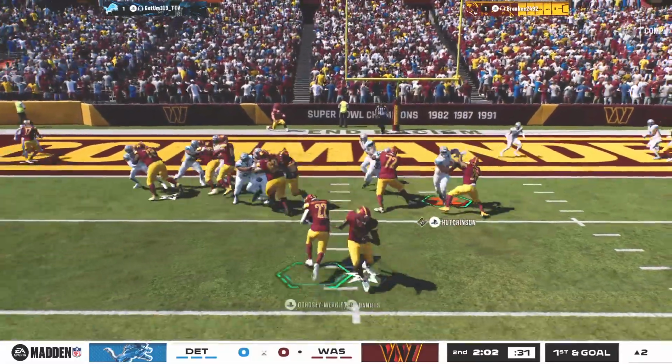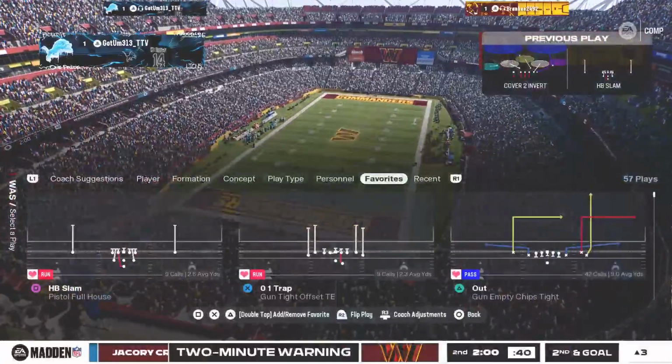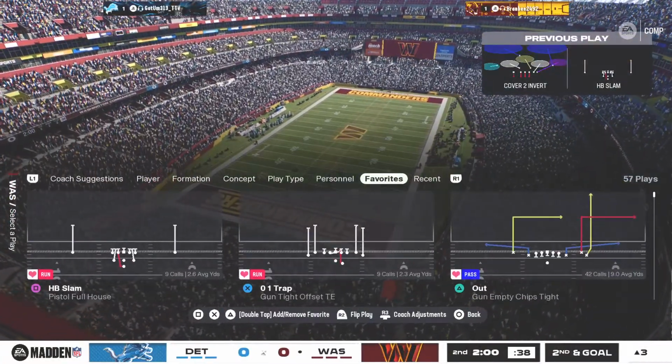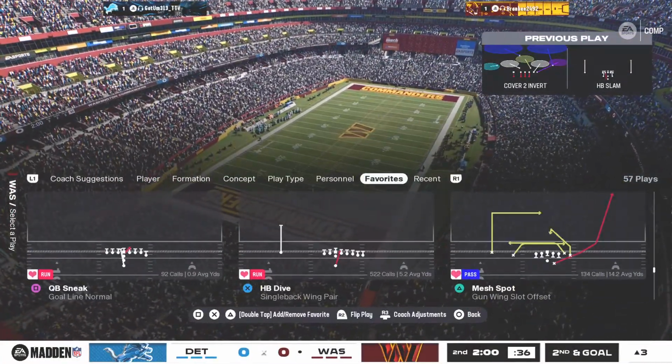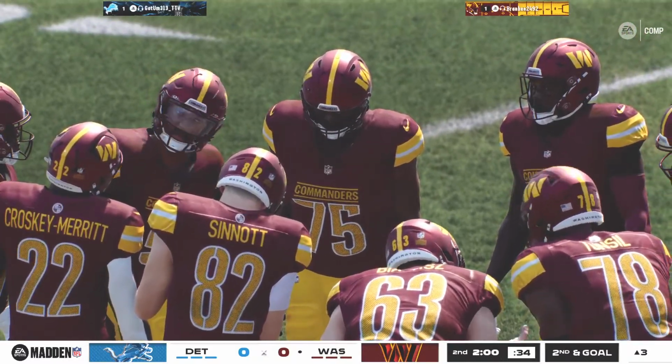One of the most important snaps of the game. If we know anything about this guy, though, it's he'll be up for the challenge next time the ball comes his way. Now, we are still scoreless in this one as we've reached our 2-minute warning. More coming up from Northwest Stadium.